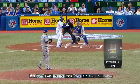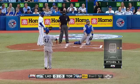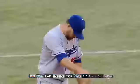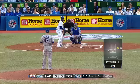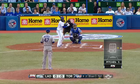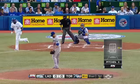Two and two. Just off the plate outside. Boy, what an eye right there from Jose Reyes. According to pitch tracks, it was outside. Tough to take for Reyes. No problem. Runs the count to 3-2. Breaking ball outside, and Reyes will take the leadoff walk.